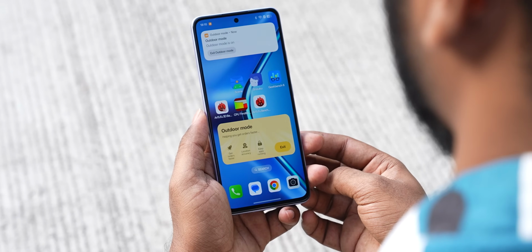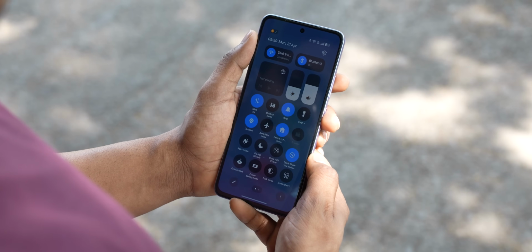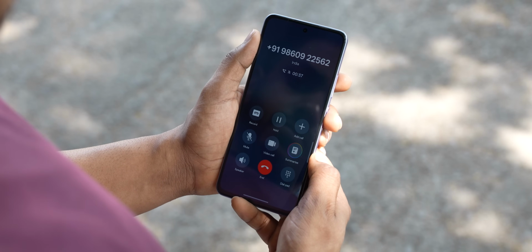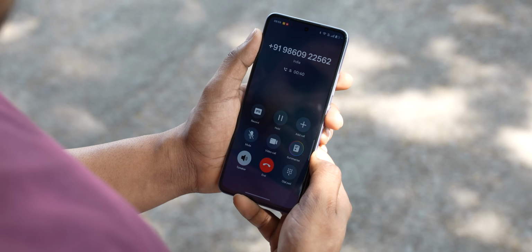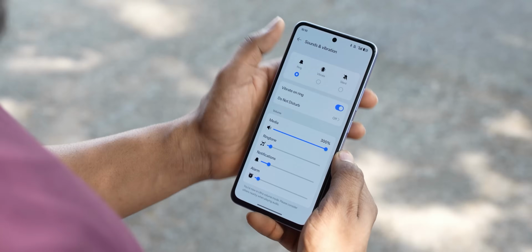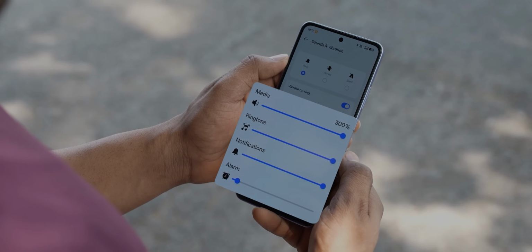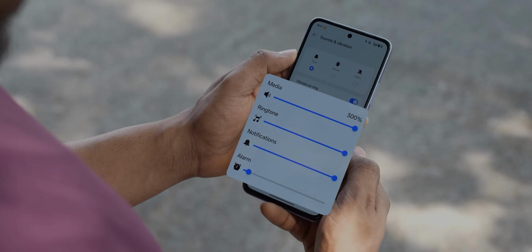Now, apart from that, you also do get an outdoor mode. Essentially, it supports rider apps like Zomato, Swiggy, and Blinkit, and it enables quick access via shortcuts. Plus, automatic hands-free calling activates the speaker mode and maximizes the call volume when no headset is connected. It also enhances sound reminders and automatically sets the notification and ringtone volume, and therefore it helps in preventing the rider from missing any customer calls, which could be pretty useful when you're on the go.